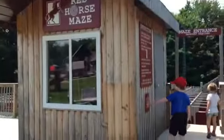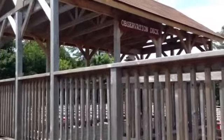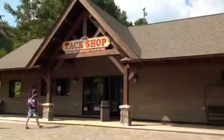Kids are trying out the red horse maze, so let's check this out. Here we're heading into the maze. You can see up here there's a really cool observation deck for parents so you know where your kids are. But I mean, chase mine through this maze.